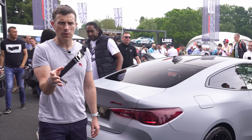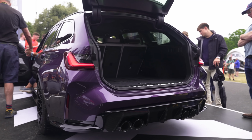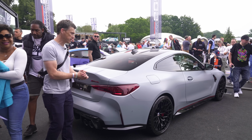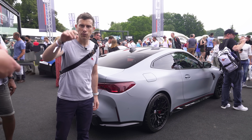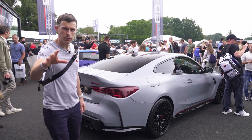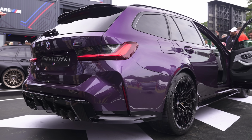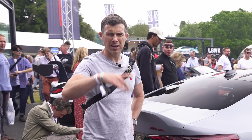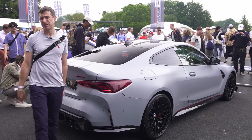What I wanted to know, though, is I'm thinking about getting an M3 Touring as a daily driver, but I'm trying to persuade BMW to let me have one of these instead. We've put a pinned comment. I want you to vote which car BMW should give to me. Should they give me the M4 CSL or the M3 Touring? Cast your vote. Now I'm going to go away from here because there's loads of loud music and it's giving me a headache. You probably can't hear what I'm saying anyway.